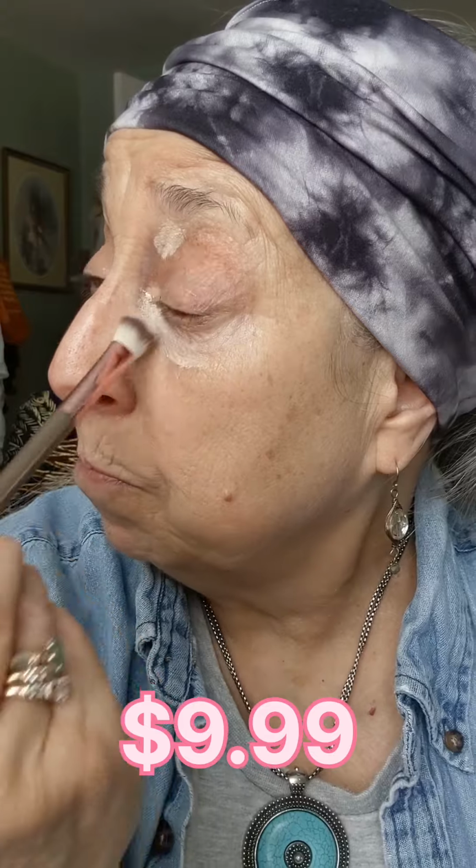All right, let me use one of my fluffy brushes. Let's use this one. And I'm just going to pat that in. Now, keep in mind, these brushes I got from my Temu collab. Okay, this is lighter, and that's okay because I'm going to put on foundation. I'm going to put my eye primer on today because I'm trying new shadows. Let's try the Temu shadows. I'm doing it the right way today, friends. I'm putting my eyeshadow on first.